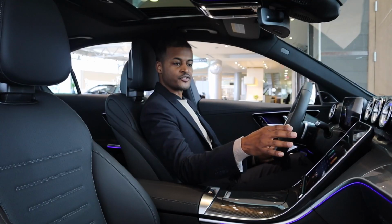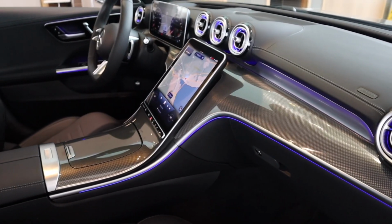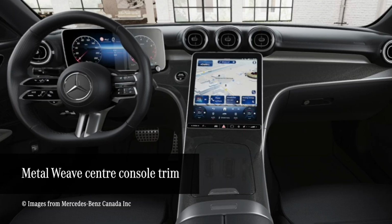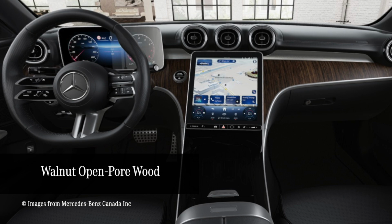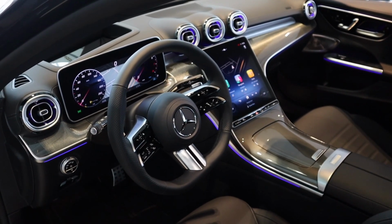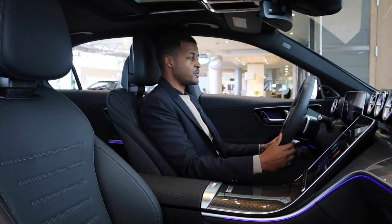This is the metal weave trim. So in the C300 you have two elements of your trim. You have behind here, behind the screen, and then you have the center console. You can customize that in two different pieces. So you can get a metal weave center console, you can get a piano black center console, and then you have options like anthracite wood trim, the walnut wood trim, or you can do things like this beautiful metal weave. The metal weave is popular because it's uniform, so you have that behind the screen and you also have that down the center.